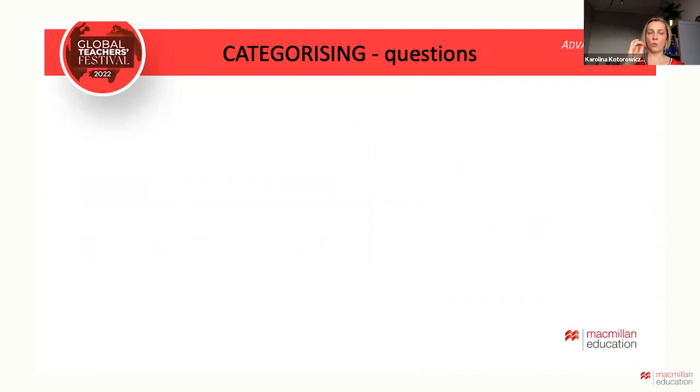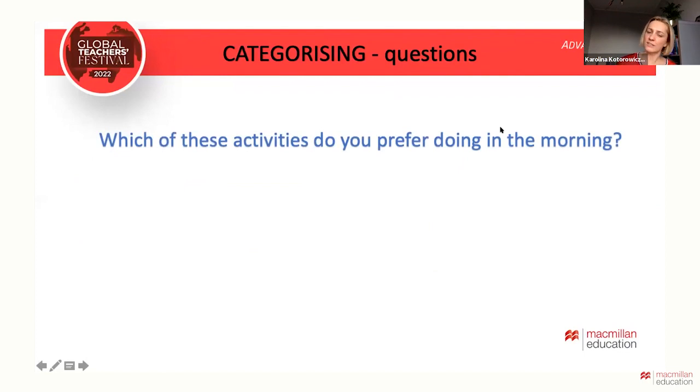And what I'd like to add at this point is that categorizing activities can take the form of very short and simple questions. You don't need elaborate, extensive activities. For instance, which of these activities do you prefer doing in the morning as opposed to in the evening? Okay, so in the morning, I prefer doing sport and reading, or in the evening, I prefer reading, really. So what is required from the learner is actually some kind of categorizing of the words that he or she is learning, that is the names of activities.